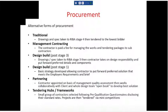Now, you don't need to know the details too much of those last 2. I'm only mentioning them to you because they are significant things in the world we work in now. It's the traditional, management contracting, design build, you need to understand the principles.